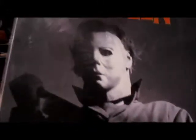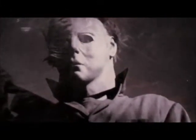So for the comic book history segment this week, I chose to focus on a series of Halloween comics featuring the character Michael Myers. The first Halloween series that ever came out was published by Chaos Comics. The first issue came out in the year 2000, and it was intended to be a one-issue special, but eventually it would spawn 2 sequels.